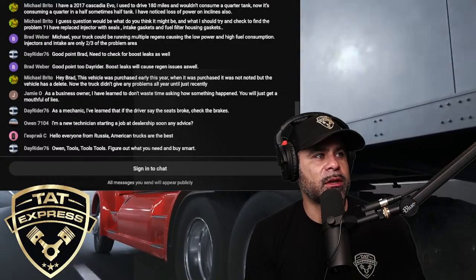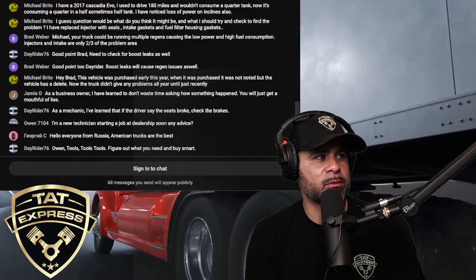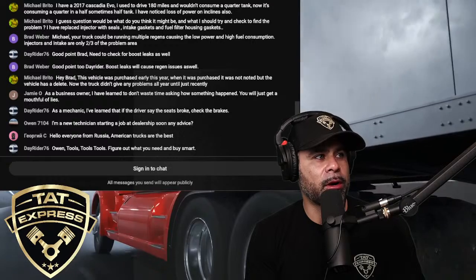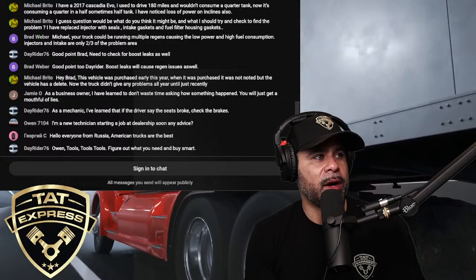My truck blows a lot of smoke when I'm on low RPM, sometimes black smoke, sometimes white. Are you burning a lot of oil? Are you burning a lot of fuel? How many miles?